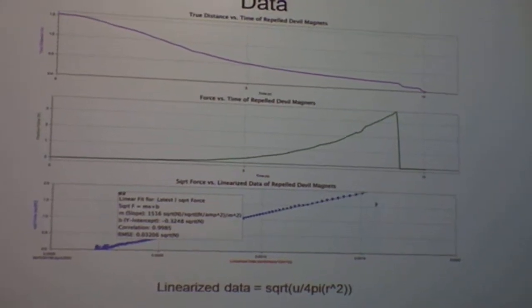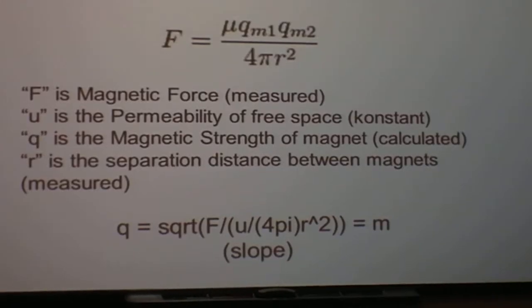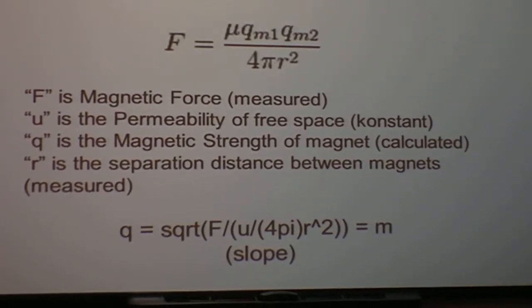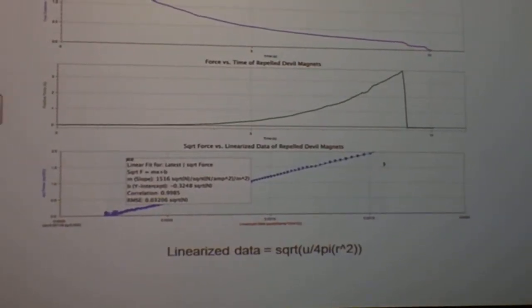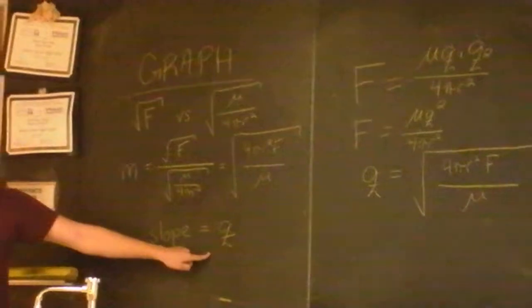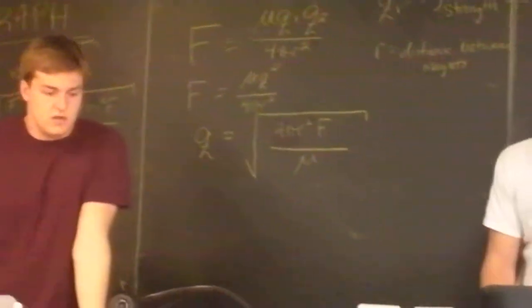And then for our graphs, the linearized graph, we used the square root of mu over 4 pi r squared on the x-axis, and on the y-axis we rooted the force. So our slope came out to be root F over root of mu over 4 pi r squared, which equals magnetic strength. And we did it for the different magnets and the repellent and attractive forces.